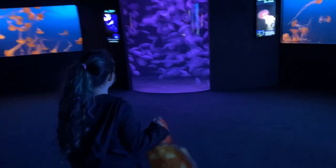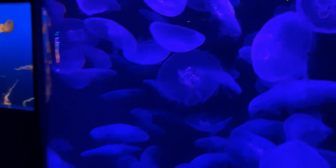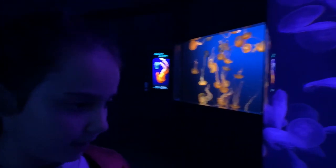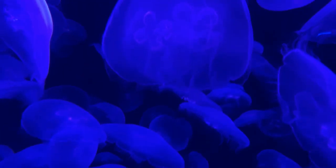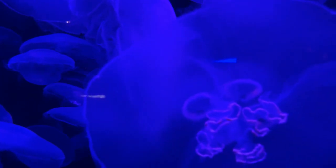Oh, your favorite part? Let's go see your favorite part. My favorite part is the jellyfish. Did you know you can actually see jellyfish's brains? I see the pink almost flower shaped stuff. That's their brain? Here's a close view there.